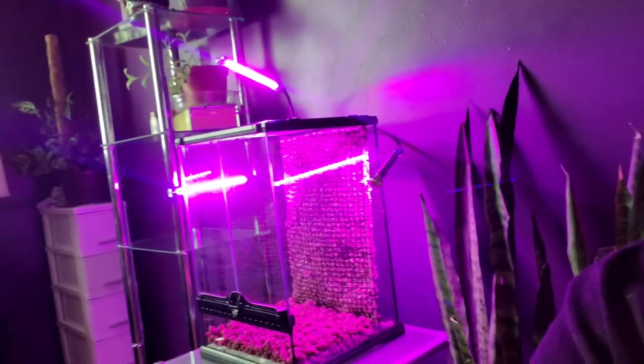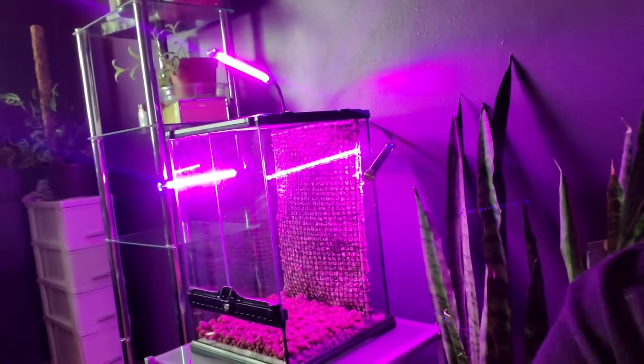I bought something. I'm so excited. I can't even. It was a last minute decision, but I'm literally super excited for this. I bought myself a terrarium. Yay!